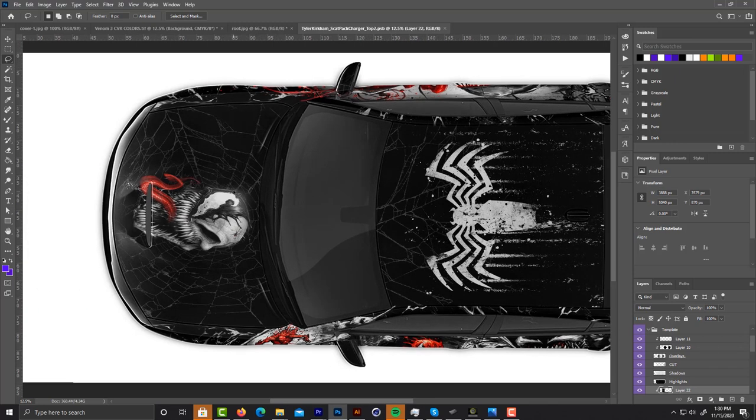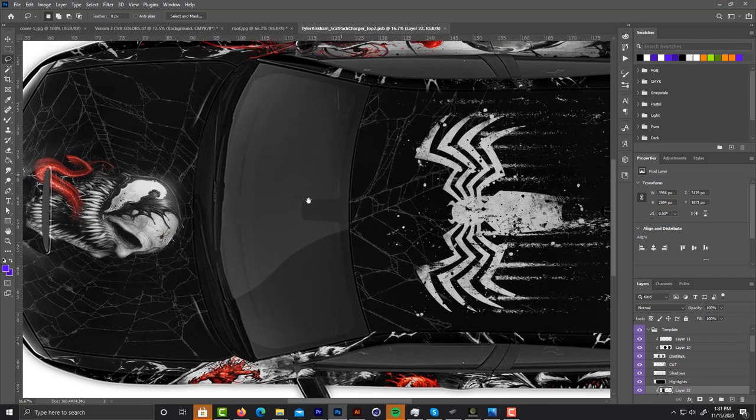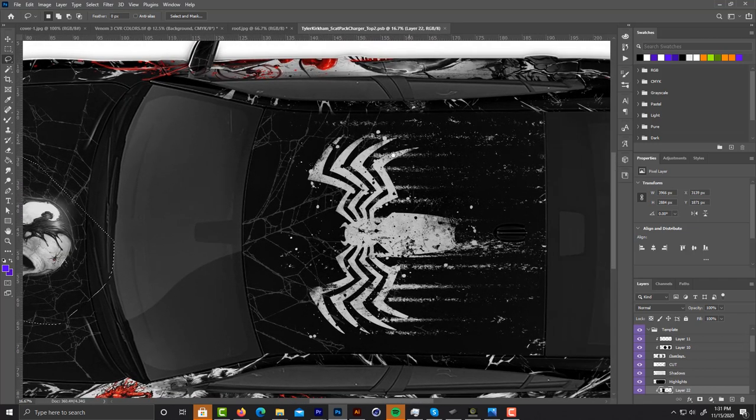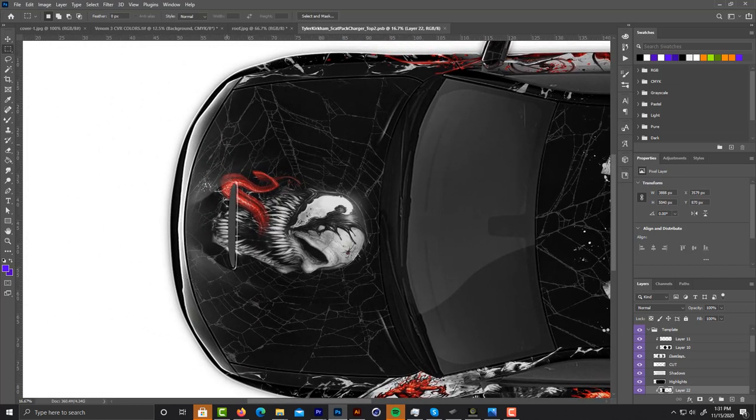So for here, this was another art piece by Tyler. He sent it over to me. We needed something cool for the hood. Usually when I'm doing hood designs, I like doing a character that's face on. It just gives it something a little bit more, whereas characters that are more side profile fit better for the sides of the car. So that's something you can always keep in mind too.